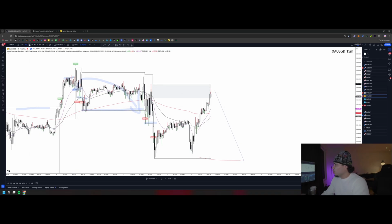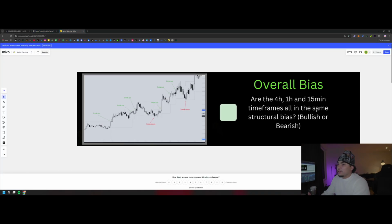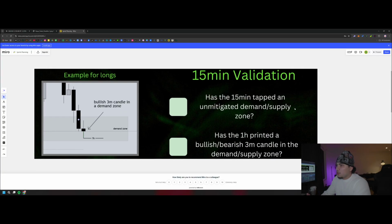So, okay. Now that we have the multi-time frame bias, we know that we're bearish. We can go and head over to our 15-minute validation, which is step number 2, or box number 2. We're going to ask ourselves the following questions. Has the 15-minute tapped an unmitigated demand zone? Has the 15-minute tapped an unmitigated S&D, demand or supply? And for this, I'm just going to show you what that is.